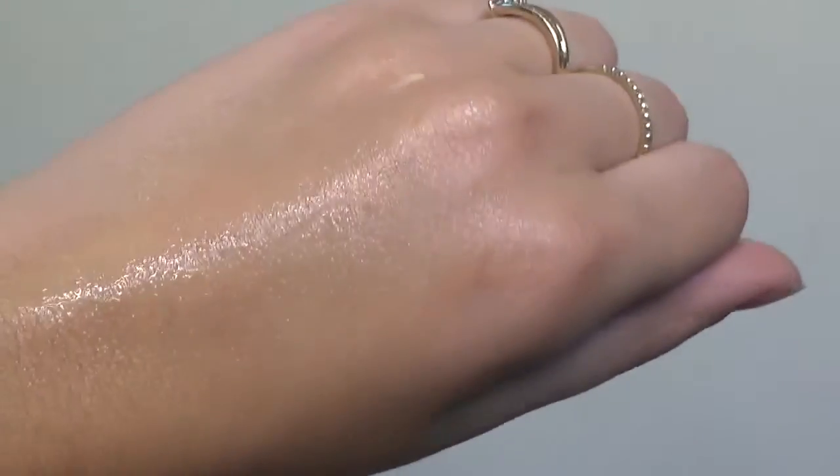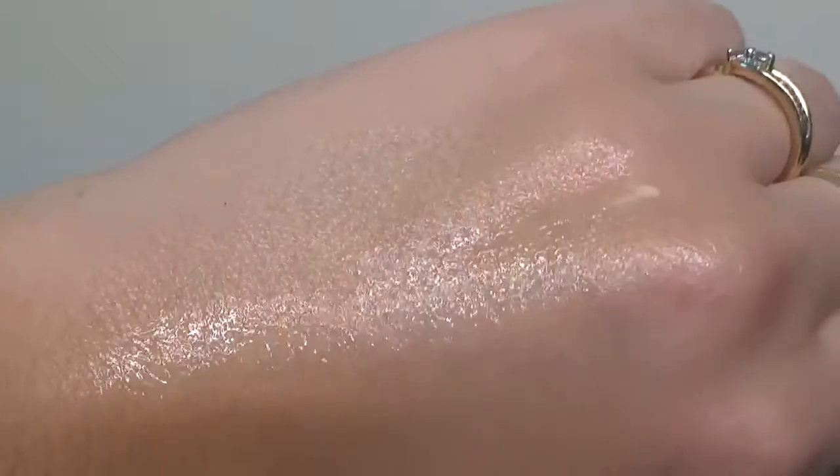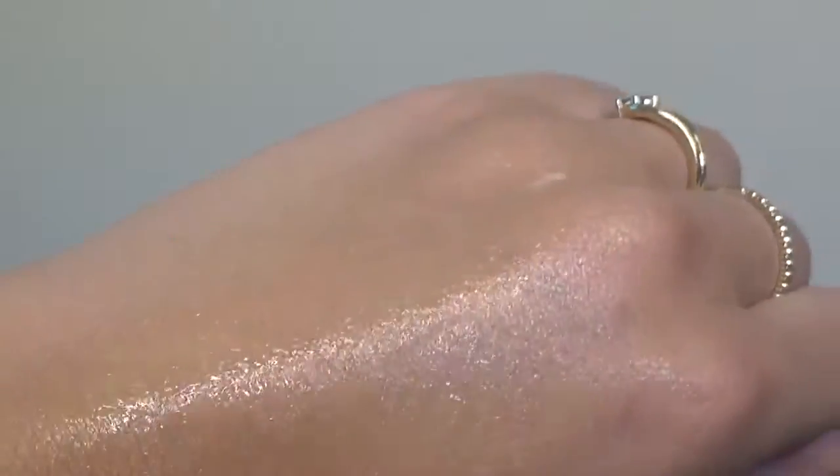I've seen no improvements to my under eye, and it's just been a long time for them to not be improved. Therefore, I'm giving this a 4 out of 10. Congratulations, I played myself, but at least this way none of y'all will get played.